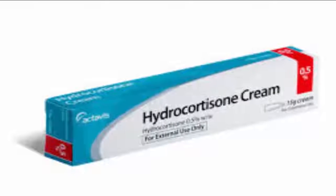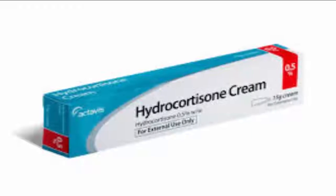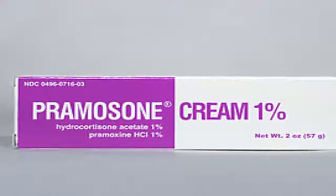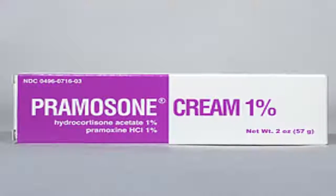Hydrocortisone is a potent anti-inflammatory agent that can help ease the pain and itching of hemorrhoids. Topical steroids such as hydrocortisone should not be used for more than 1 week as they can lead to atrophy or thinning of the skin in the anal area. Pramoxine, available OTC and by prescription, is another topical anesthetic used to treat hemorrhoids.